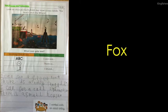In Year 1, in Kingfisher's class, we have Fox. Fox has produced some great writing this week. He's using capital letters, full stops and finger spaces in his writing. What great writing. Well done, Fox.